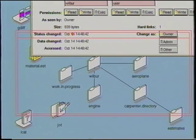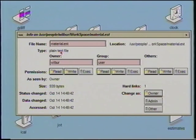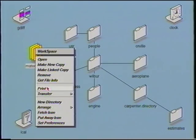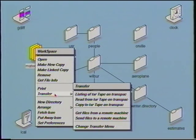Get file info will allow you to actually see who owns the file, what size it is, when it was changed, and also the read, write, and execute privileges. Printing, we'll go into later, and transfer. Now, transfer is pretty powerful. I can read a tar tape, I can copy to it, I can send or receive files from a remote machine, and I can change the transfer menu.